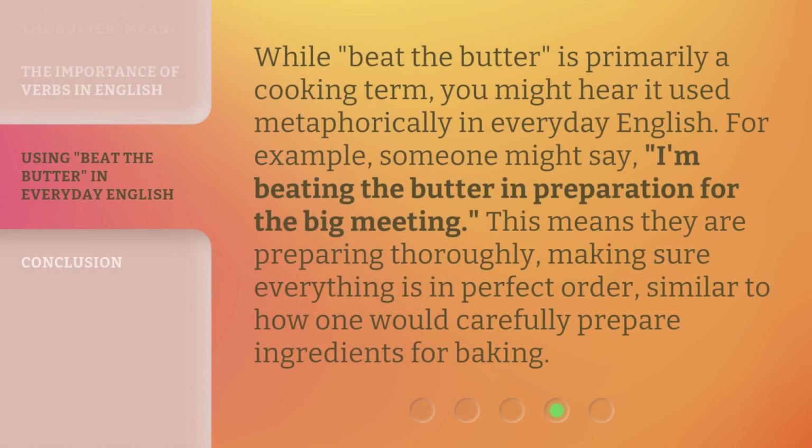While beat the butter is primarily a cooking term, you might hear it used metaphorically in everyday English. For example, someone might say, "I'm beating the butter in preparation for the big meeting." This means they are preparing thoroughly, making sure everything is in perfect order, similar to how one would carefully prepare ingredients for baking.